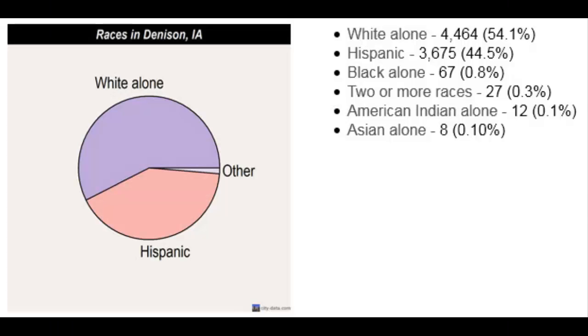This chart shows the races in Denison, Iowa. As you can see, the white population is about 54%, and the Hispanic population 44%. So anytime you're dealing in retail spaces, you need to keep in mind the diversity that is going on here in Denison.